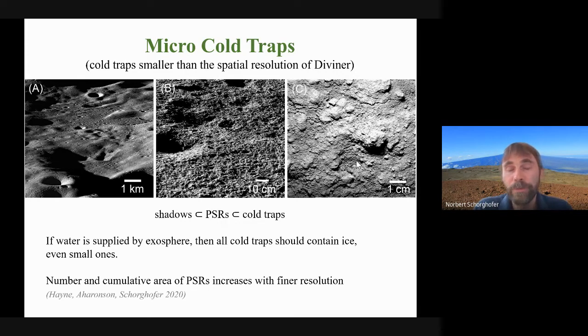And if water is delivered through the exosphere to the entire polar region, then even the small cold traps should contain ice. And the significance is for exploration, right? Because the big cold traps are difficult to explore: either you have to land in a cold, permanently dark area, which is difficult, or you have to drive into a big crater, which is risky. If one has a small cold trap, I don't say 10 centimeters, one could just drive up with a rover and observe what's inside. So from an exploration perspective, these might be hugely useful. And what we tried is to quantify how many of these there really are.